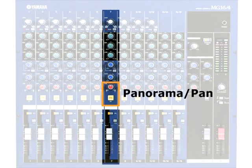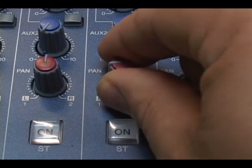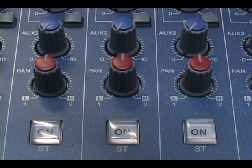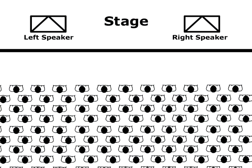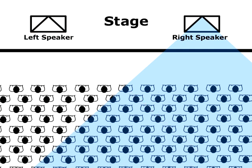Moving down, pan is another abbreviated term, short for panorama. Just as it sounds, the pan control can send a particular input to the far left, far right, or dead center. While we're on the subject of panning, it's best not to pan signals full left or full right. In a live sound setting, very few people in the audience will be hearing both left and right speakers equally. And if you completely pan something all the way to the right, people on the left-hand side of the audience probably won't be able to hear it at all.